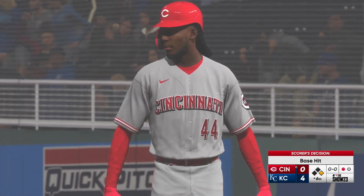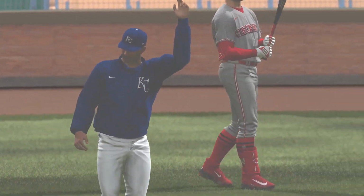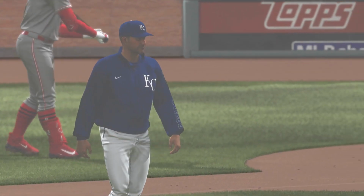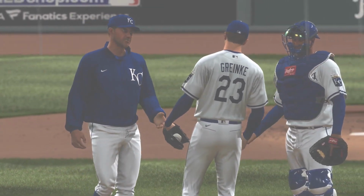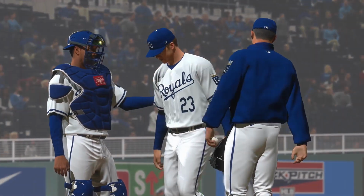Now back, the designated hitter. Manager out of the dugout, and he's going to make a change. Zach Greinke will give way, and he exits with a nice lead. Threw the ball well, and we'll have a new pitcher when we come back.